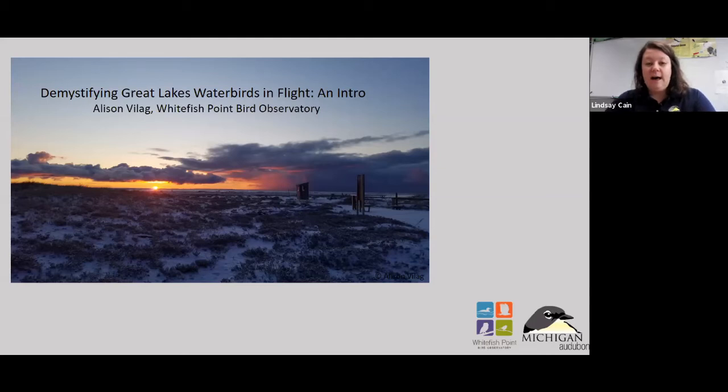And as I mentioned before, identifying waterbirds in flight can be quite intimidating. It's also challenging and exhausting. The many, many birds that Alison has identified and counted make her a little bit of a magician in my book. But today, Alison is going to help us learn some valuable tips for identifying those waterbirds in flight.